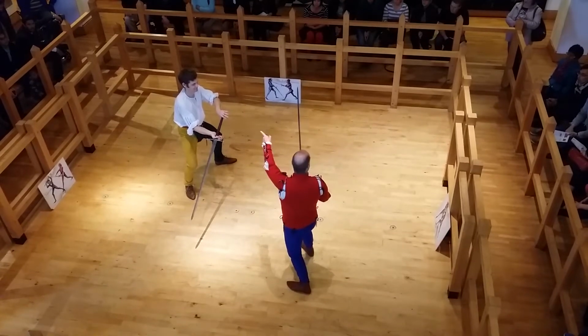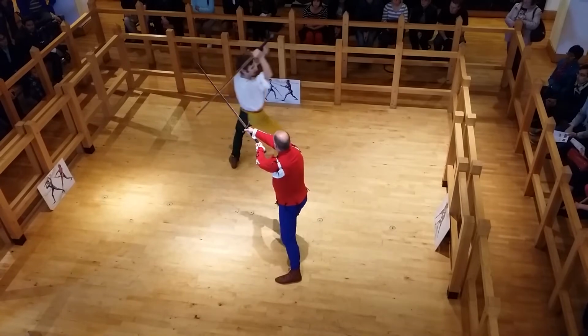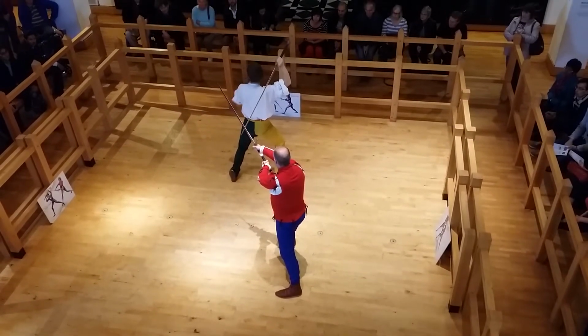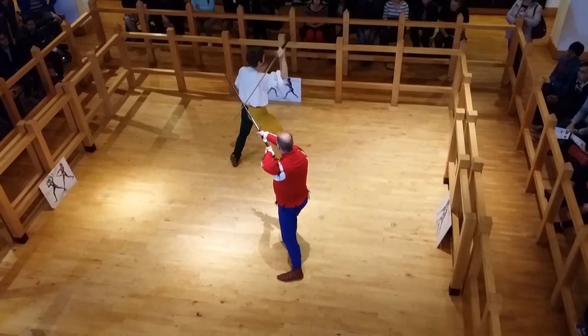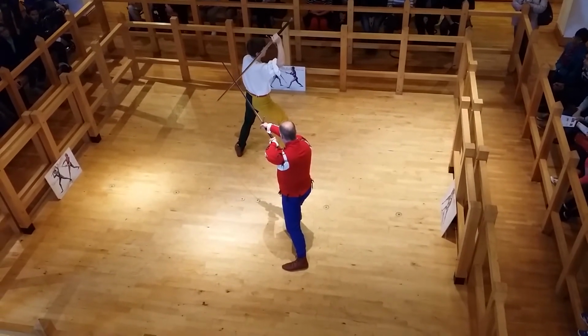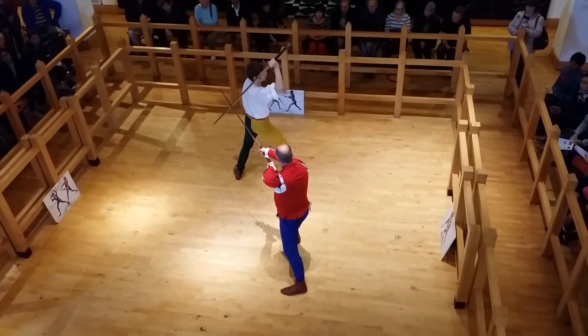I'm going to strike straight down, trying to split the skull down to the eye. And I take up what's known as a sloping parry, basically sloping the blade down to stop it from getting chipped, keeping it nice and sharp. Through this gap, I can still see my opponent, and it means I know what I'm going to do next. Try and take their head from their shoulders.